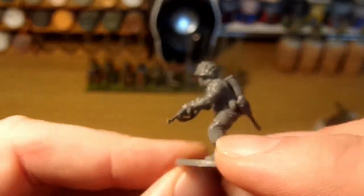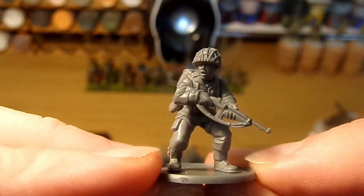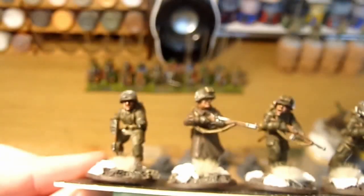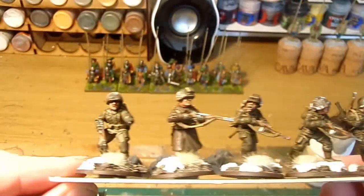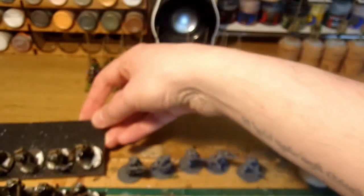And I like this guy as well. Airborne body, US infantry head and arms, and airborne equipment. So they will equate to these once they're painted. And what you can do is I'm using dark colours and dark washes to paint these guys.